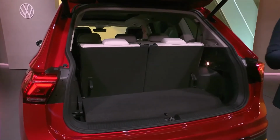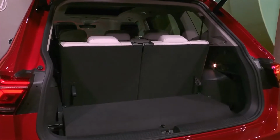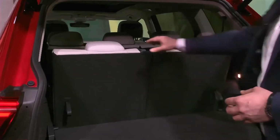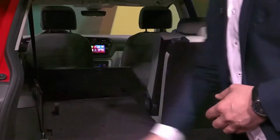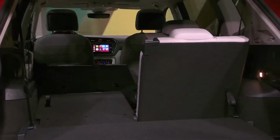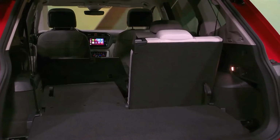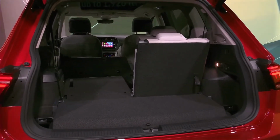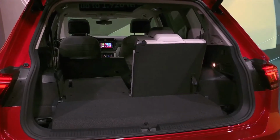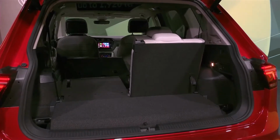We have the optional third row of seats. About 50% of our customers commonly buy this version. And it's easy to fold them forward. They can also be folded from the rear of the boot there. And that, you see, gives you a lot of cargo space, up to 1,920 liters if you're talking about the 5-seater. The 7-seater has a little less.